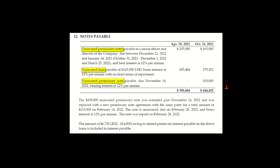And as far as notes, they do not have any convertible debt, 0. These notes that they have here are unsecured promissory notes, some of them from the company itself, or from management and other private investors. Now they do issue options and warrants, so all their financing is top tier. There's no toxic crap here whatsoever.